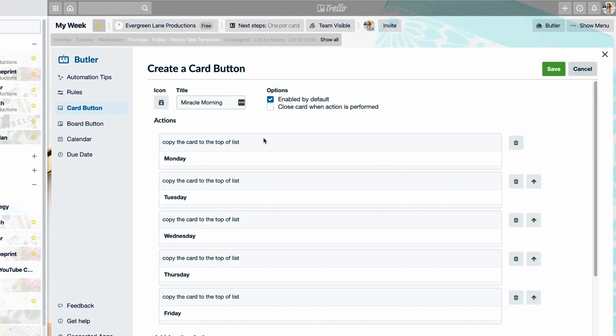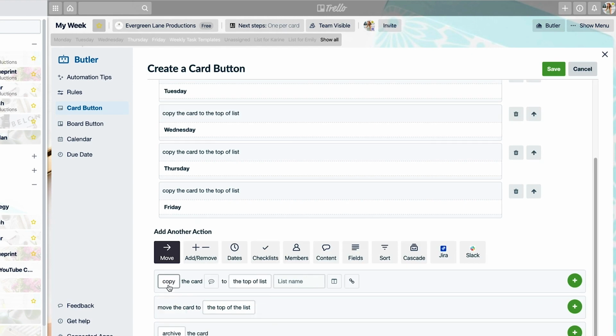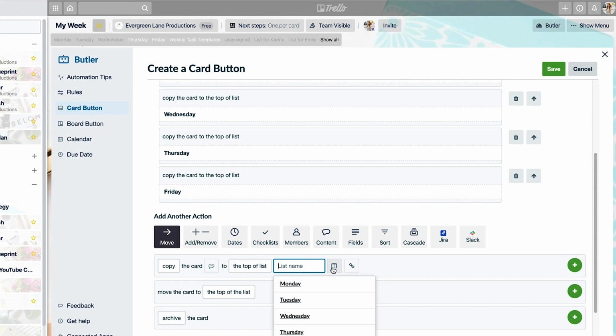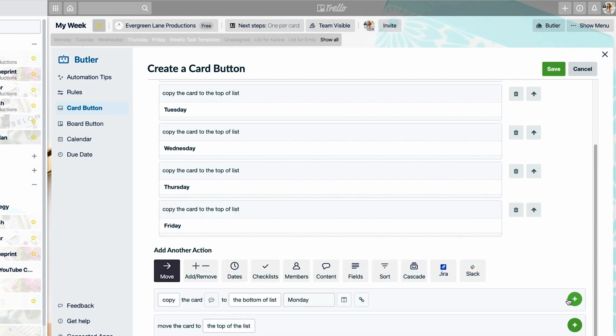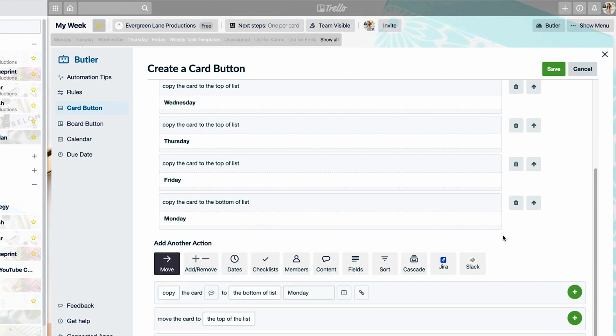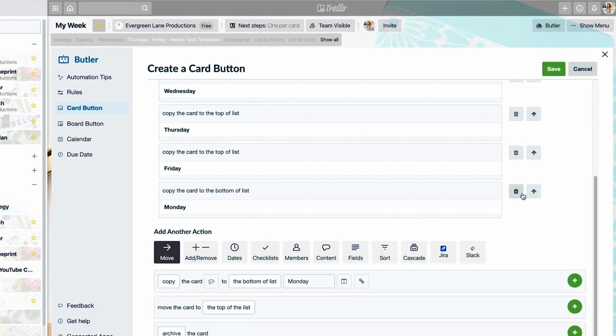And you can see here, I can add copy the card. I can add with comments or without comments to the top of the list or to the bottom of the list. And then I just choose which list I want to add the task to. And we're going to add that rule, and then it shows up here. Pretty simple. That's basically how I get my self-care task to duplicate itself on my to-do list.